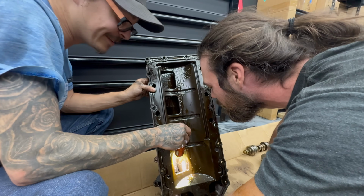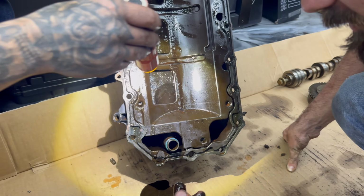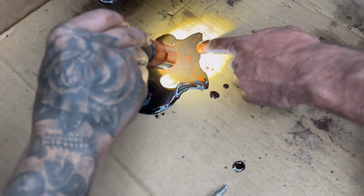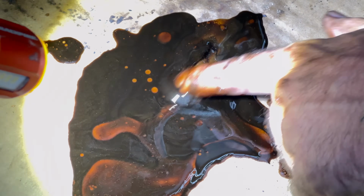You're telling me that's not metal? Let me do it. That's actually good too. Yeah, that's metal, brother. That is glitter. Look at all that. Oh my god! Yeah, that's... All right.